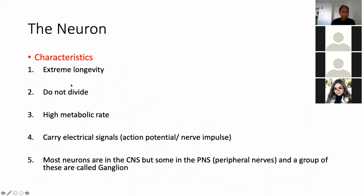Number one, it is not difficult. It's just a lot of common sense here. Number one, extreme longevity. So the neurons in our brain and spinal cord and hands and everything, they have to live as long as we live. So if the neurons in our brain got damaged, we will get dementia. So this means these neurons live an extremely long life. As long as we live, they do live. So number one is extreme longevity.